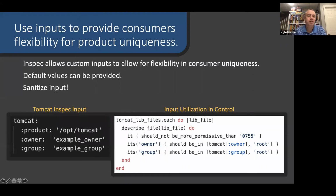So we expose that Tomcat user and group as an input into Inspec. That way our consumers can specify what's appropriate for their particular implementation. And then in the corresponding Inspec controls, that gets substituted in. You absolutely can specify default values, which we try to do quite extensively, just to handle the default case. We also found it really beneficial to sanitize that input. That way, if someone gives an input that is nonsensical or invalid, it doesn't inadvertently break your Inspec controls in ways that you did not anticipate.